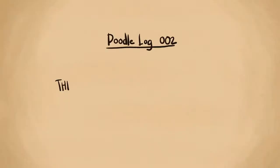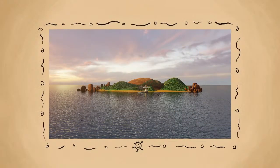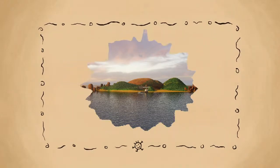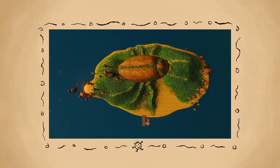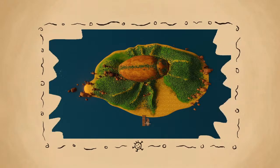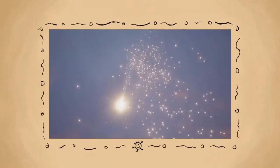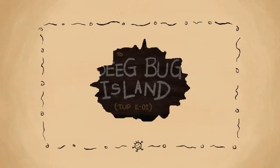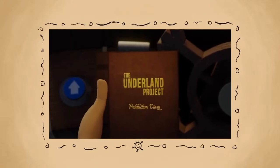Doodlelog 002, The Underland Project. July 29, 2019. I just landed on a big bug island, and I'm currently getting ready to explore it. I've flown a drone to have a better view of it, and saw that it is indeed shaped like a big bug. The island was formed after a light that emerged from the previous production diary hit the ocean. I have reason to believe that this island is somehow connected to my current project.